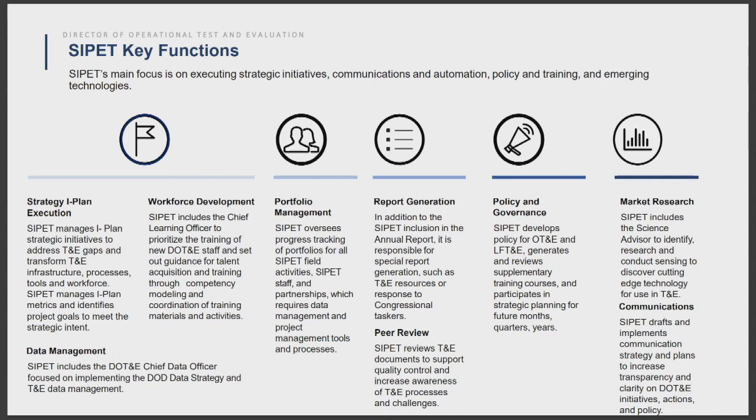It discusses the gaps that need to be filled to transform T&E: the infrastructure, the processes, the tools, as well as, and this one is very foundational, upskilling the workforce. How do we prepare our workforce for this broad challenge of testing future joint warfighting concepts and other emerging technologies? Okay. Data management.